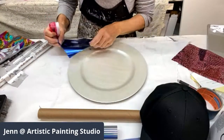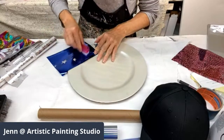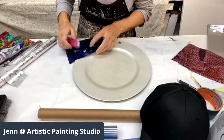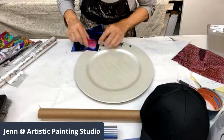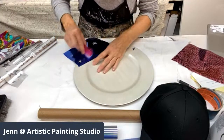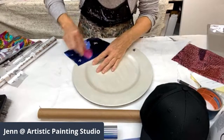And just see how super cool my stars are going to come out. Oops. But these are going to be so wonderful. Okay. I'm getting in the spot where I got double stars, so it's going to be interesting how that one looks. Okay.